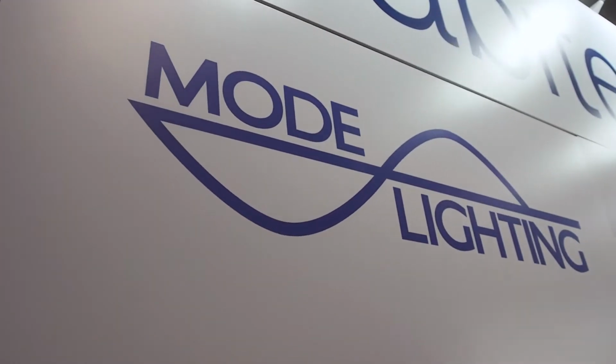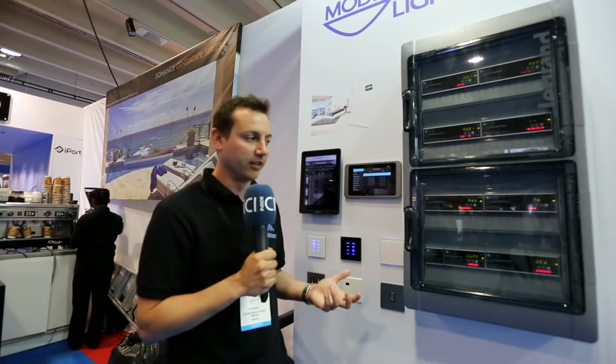Mode lighting then is a centralized processor-based lighting control system. It works as a standalone solution with its own interface. It's perfectly integratable to third-party systems. The processor is a browser-based system for programming and for the user interface. And because it's browser-based and IP-based, communication with third-party equipment is done over simple IP integration.